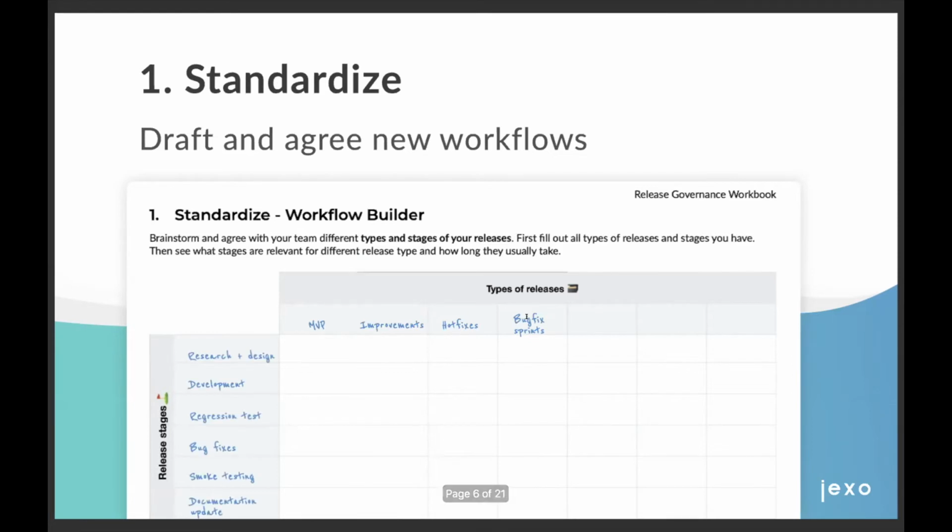Then we also brainstormed all kinds of release stages or milestones our release needs to go through. This can be quality gates or high-level activities you need to complete for your release. So in our case, it's research and design, development, regression test, bug fixes, smoke testing, and documentation update. Again, we could think of many more, but we really tried to make this simple.